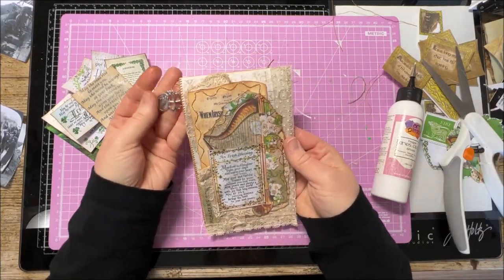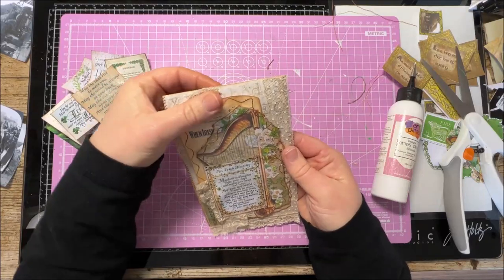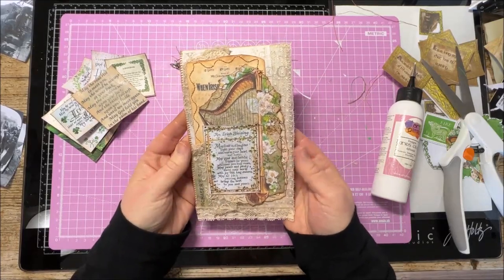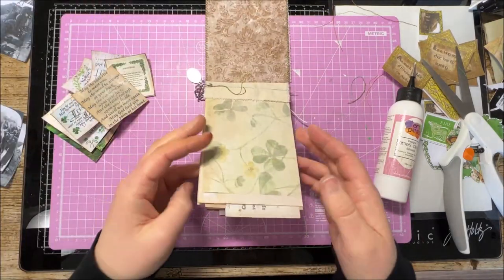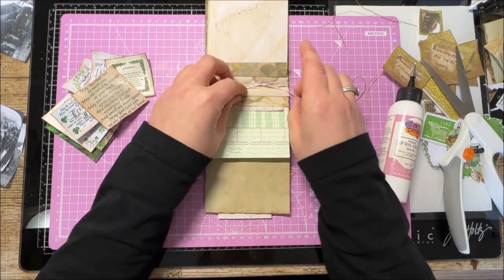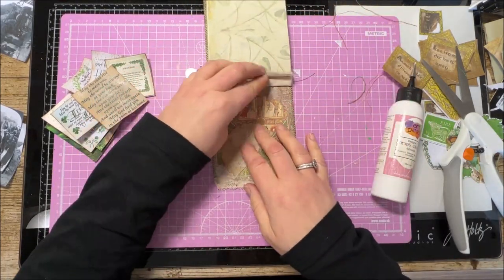Okay, so we've got our little dangle there with our clover and St. Patrick himself, and then we've got our blessing and our lace and our harp all incorporated onto the front of the notebook. If we open it up inside, we've then got our two little notebook signatures. Really like this. I think I'll be doing this again, this way of affixing the pages, because it just gives you so much freedom about what you want to do with it then.